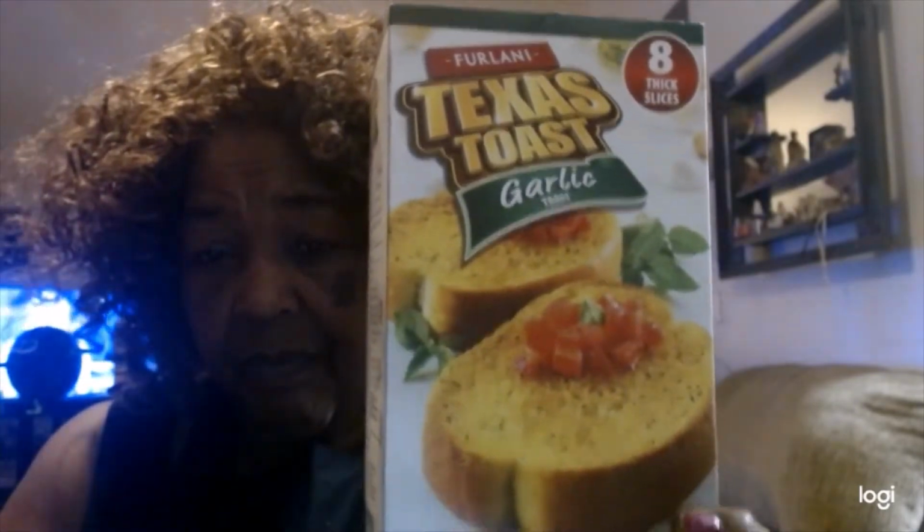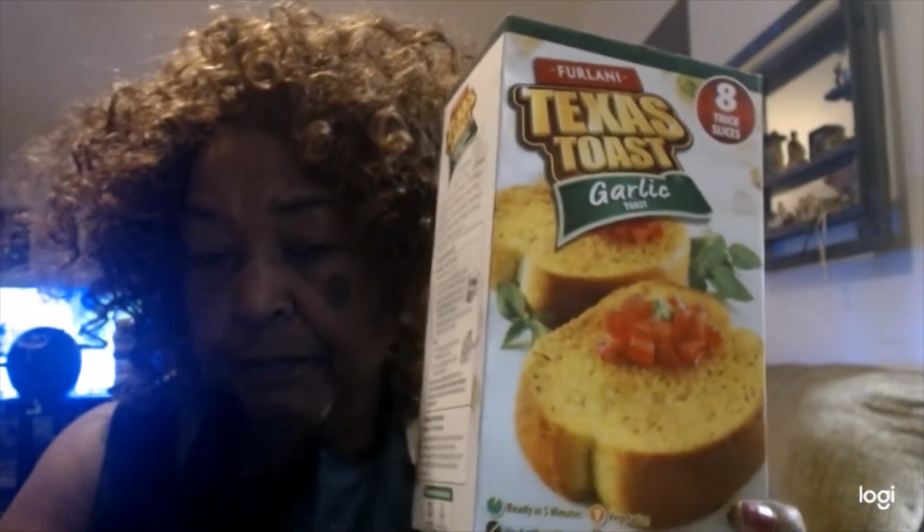And I think I've said it before, but you should have about 2.5 teaspoons daily of sodium, especially if you're doing the ketogenic diet, because you have a tendency to lose a lot of electrolytes. The Texas toast garlic bread is for my husband. He likes it, so I saw that at the store and I grabbed him some.